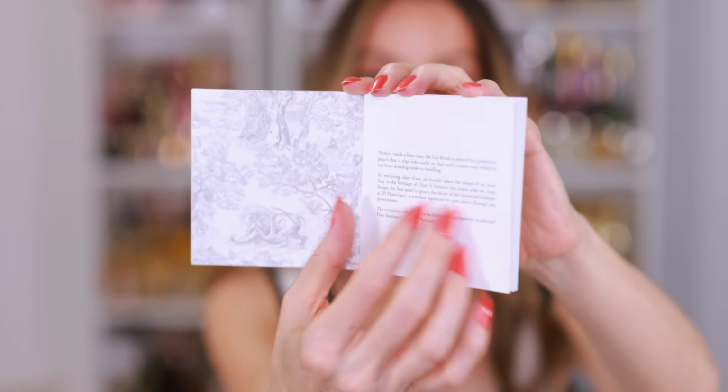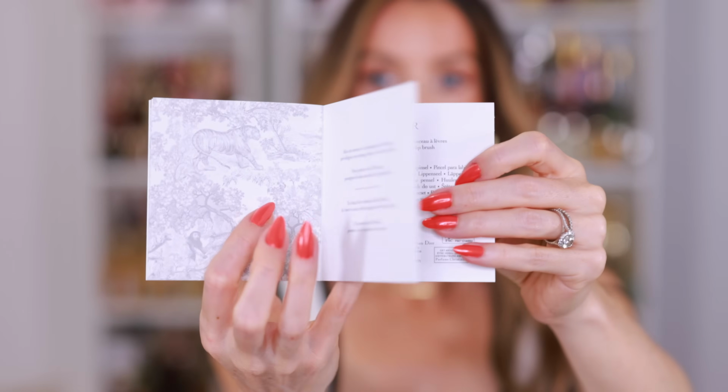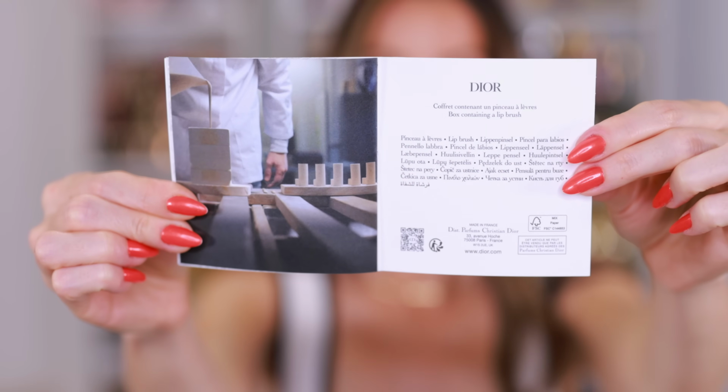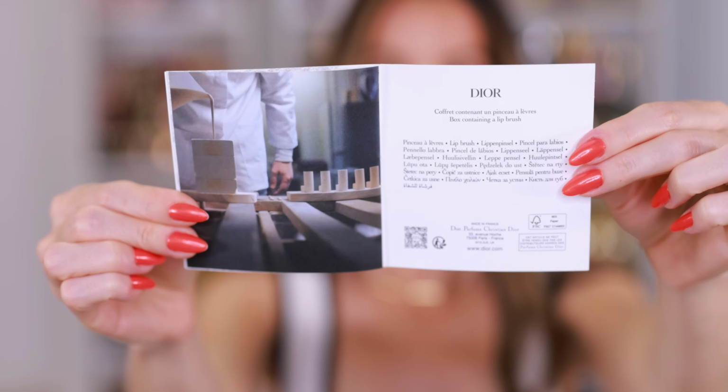The lip brush is made of ceramic. As I said, it's a collaboration between the House of Christian Dior and the century-old artisanal ceramic workshop Bernardaud, which has perpetuated the French tradition of handcrafting porcelain since 1863. It doesn't say anything about the hair of the brush. That surprises me. It says to clean the ceramic of the brush, it's best to use a soft sponge and warm water to preserve the brush, protect it in its pouch. But it doesn't say anything about the bristles, just the ceramic.